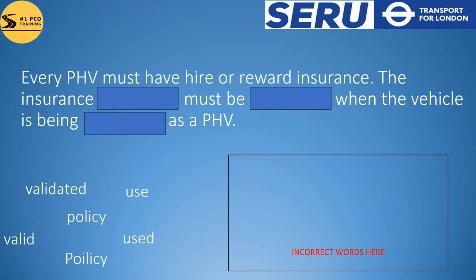Let's carry on. Okay, pause the video. All right, every PHV must have hire or reward insurance. The insurance must be valid. The answer is policy. But which policy is it? Because one is incorrectly spelled, so it's policy, the first one at the top, yeah?